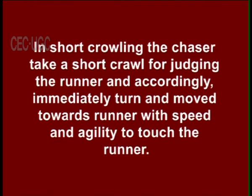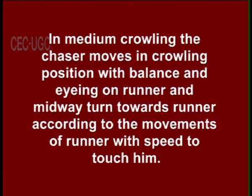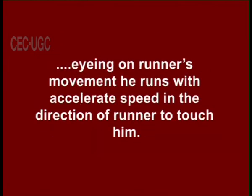In short crawling, the chaser takes a short crawl for judging the runner and accordingly immediately turns and moves towards the runner with speed and agility to touch the runner. In medium crawling, the chaser moves in crawling position with balance, eyeing the runner, and midway turns around according to the movement of the runner with speed to touch him. Eyeing the runner's movement, he runs with accelerated speed in the direction of the runner to touch him.